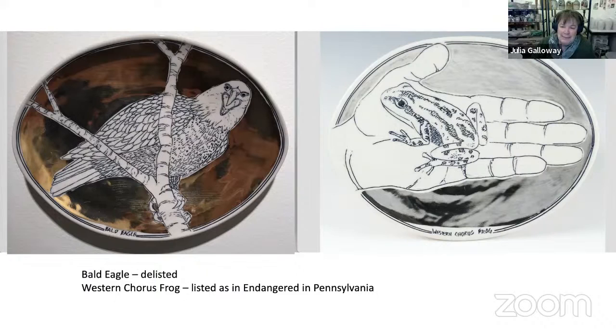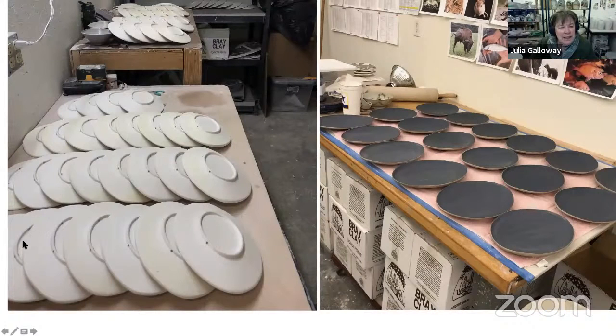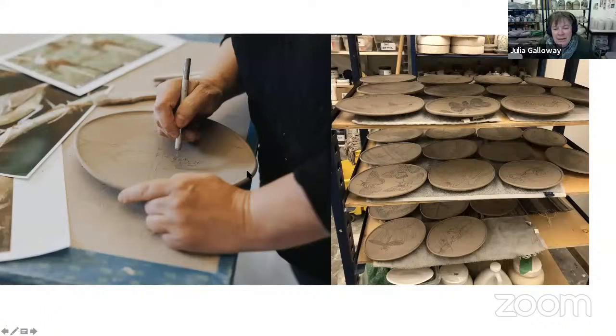And these are commemorative plates. And here I am making them. I make them in molds. I'm going to show you how to do this today. So this is a bunch of them that I'm making here, pressed out of a mold, they're drying. And here they are all covered with slip, and then I'll wipe away the extra and that line drawing will be inside. Here I am drawing them. And then here are some with just the slip. These are just process shots for the studio nerds involved.